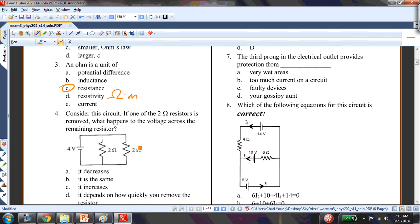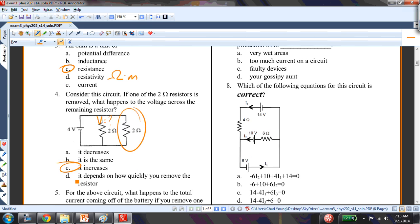So for the circuit, if one of the 2 ohm resistors is removed, what happens to the voltage across the remaining resistor? If I remove this resistor, what happens to this voltage? It's the same. It doesn't change. These are independent parts of the circuit.